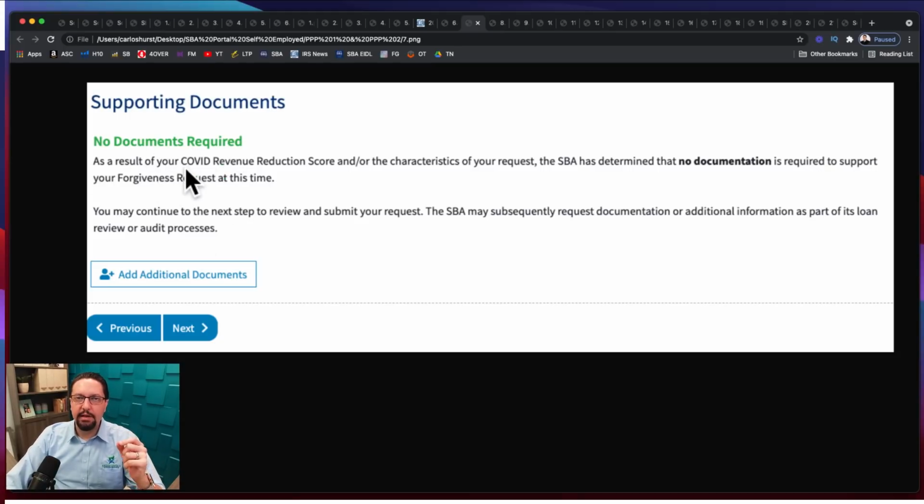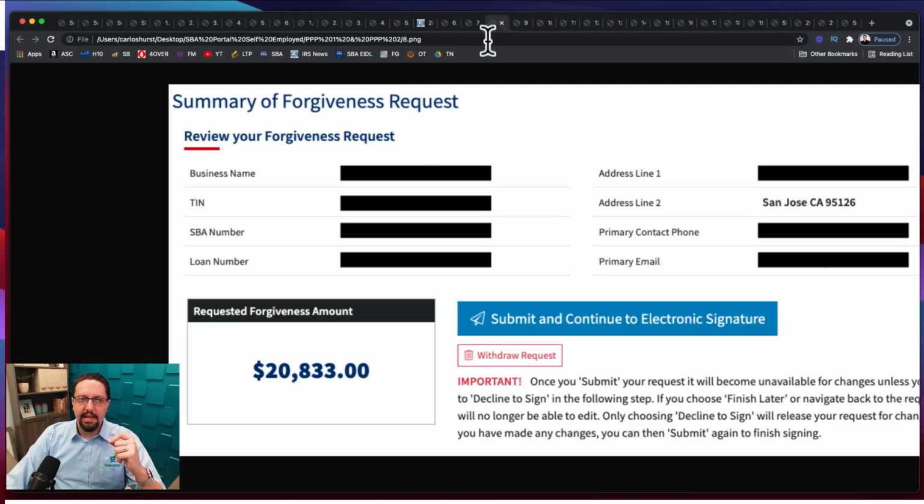If the SBA requires you to send them information, you basically go to this button where it says add additional documents, and you upload the documents to the portal. Okay? Then you click next. The next step is basically the summary of your application. This is all your information. Make sure all of this is correct. This is the PPP forgiveness amount that you are requesting. Next step is to submit and continue to electronic signature. So you click this blue button.